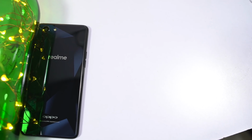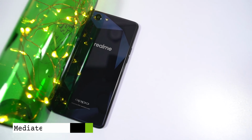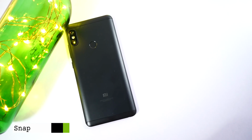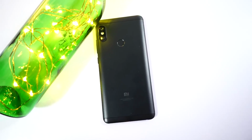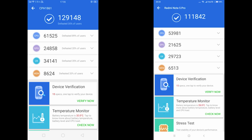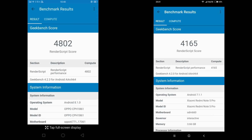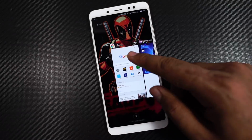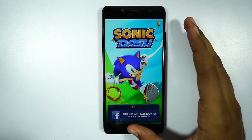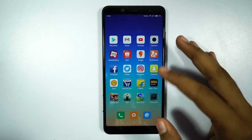Now coming to performance, Realme 1 sports a MediaTek Helio P60 processor with Mali G72 MP3 GPU. Redmi Note 5 Pro sports a Snapdragon 636 processor with Adreno 509 GPU. These are the Antutu and Geekbench scores. Purely based on raw performance, Realme 1 is better, but in actual day-to-day usage, Redmi Note 5 Pro is slightly more responsive and faster. Now coming to the memory management, it is good on Redmi Note 5 Pro if you disable memory optimization settings in developer options.